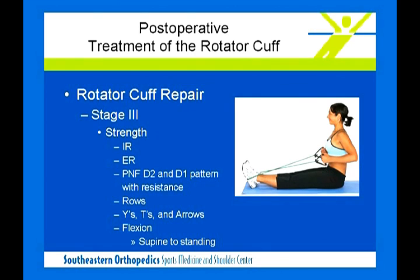And then strengthening, obviously in good form once they get the range of motion back. What a lot of us do a lot of the time at this stage is strengthening internal and external rotation, PNF patterns, both D1, D2, against resistance, rows, Ys, Ts, and arrows, and then flexion, either starting off in supine if they really don't have a great deal of flexion sitting or standing. You can just increase the resistance as they're in supine and then get them to a position where they're working against gravity a little harder once they get stronger.